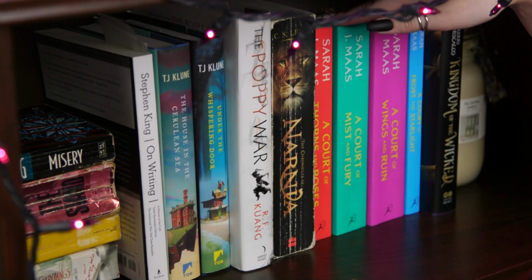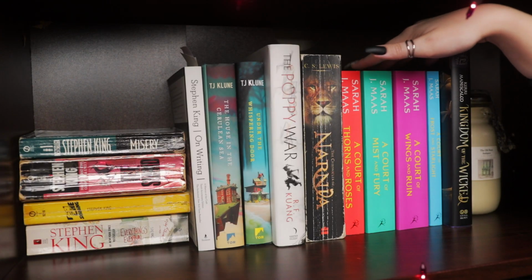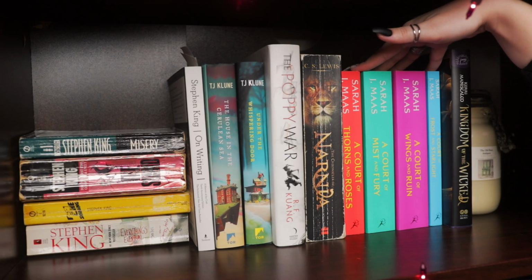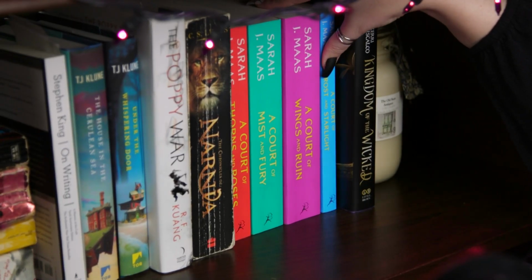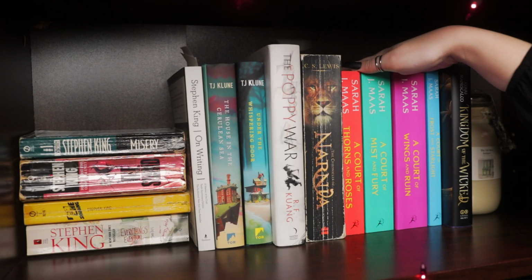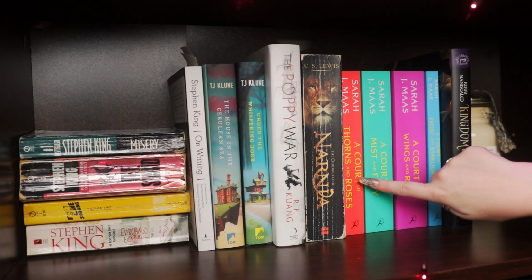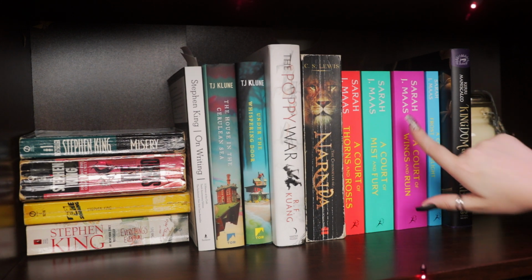Court of Thorns and Roses series. This is a newer addition to my shelf. I read all 4 of these in the span of like 2 weeks. Not the best writing I've ever read, but it was a fun as hell story, so I was very pleasantly surprised by these, and I really like the pop of color that it adds to my shelf. This one especially is a gorgeous color.